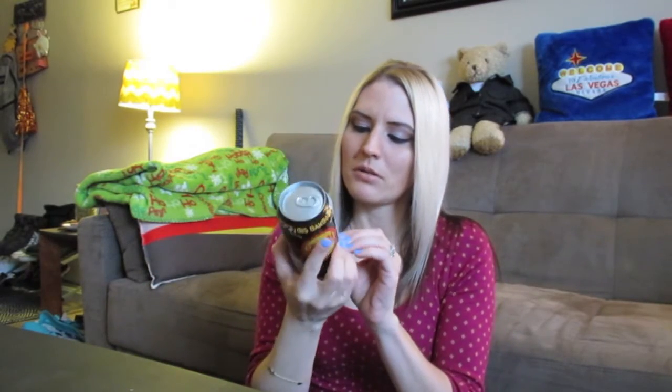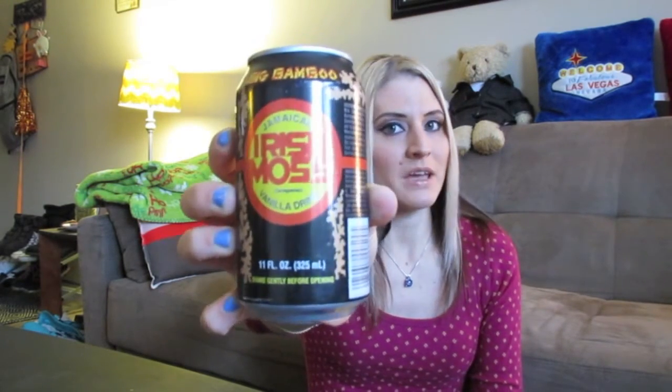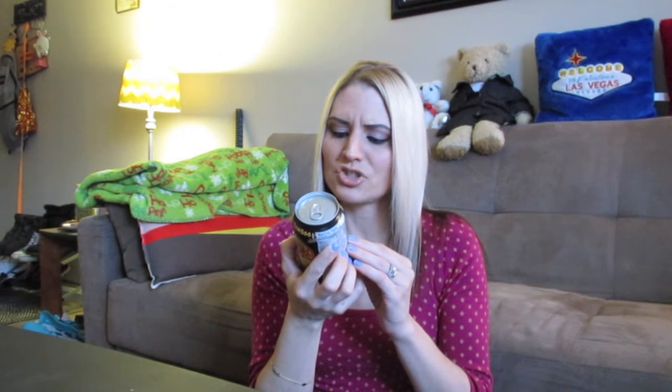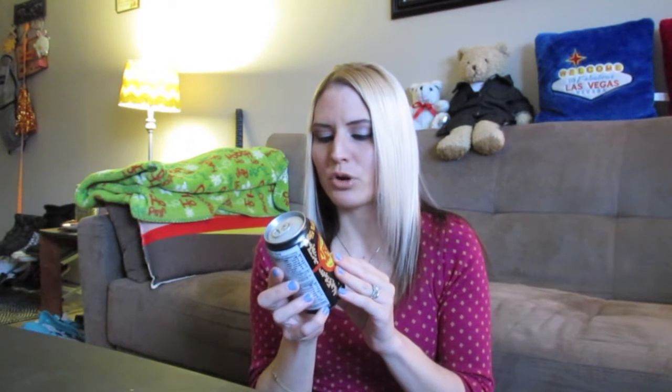But the items we are trying out today are two items, and they're from two totally different countries. The first item we're going to be trying out is Jamaican Irish Moss Vanilla Drink. And this is by Big Bamboo, I think, is that the name of the company? It just says Big Bamboo Jamaican Irish Moss Vanilla Drink. And it comes in a can, and it says in parentheses, carrageenan. I have no idea what that means. Shake gently before opening.